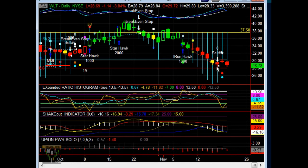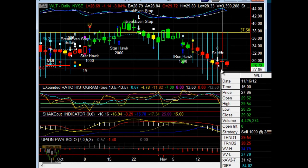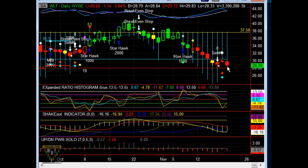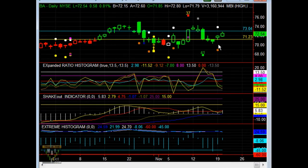WLT, no shock with that. Also retraced. Did we get all the way to the low? Let's see. It's 28.25. Not quite. Didn't quite retest the low, but it is retesting so far on a little bit higher extreme. Not super high. It's still negative 56. That could go below the red line in a day. We'll have to see how it plays out for the final week.